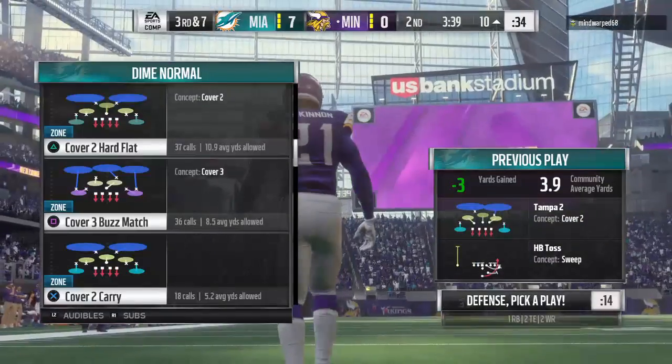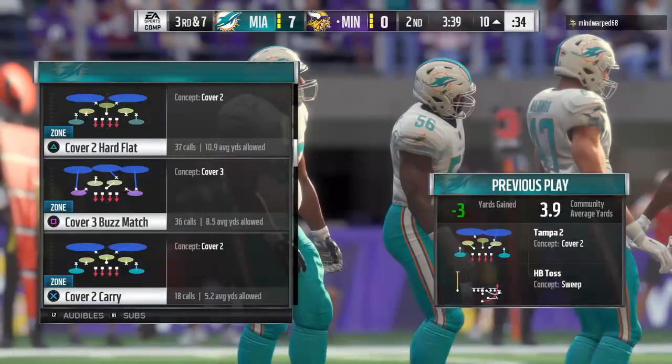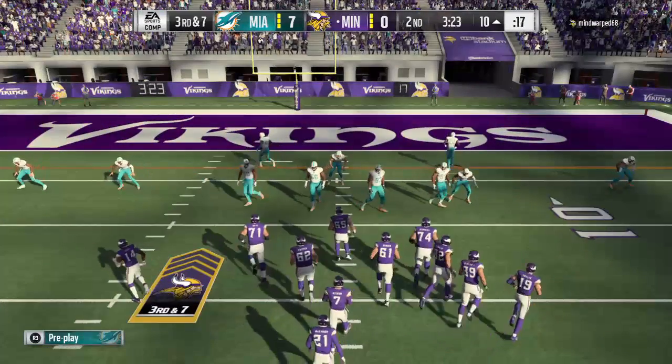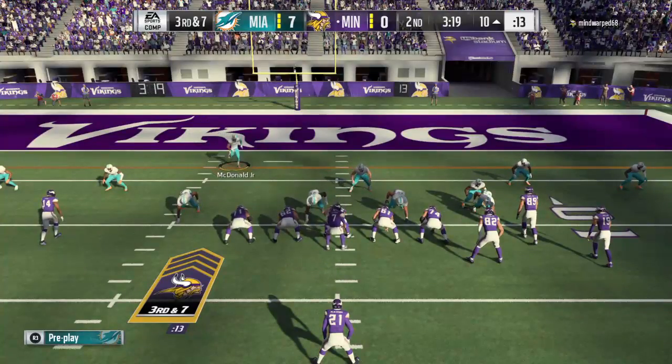Count me as a little bit surprised by what we just saw there because this has been a pretty long drive, and normally you think that wears down a defense. In this case, looked like the offensive line let them down a little bit. Yeah, allowed the penetration and the ability to stuff them for a loss. Here we go.